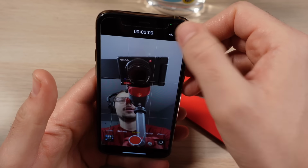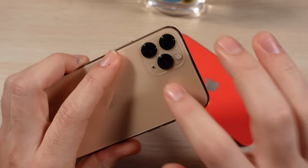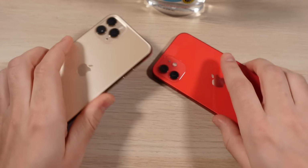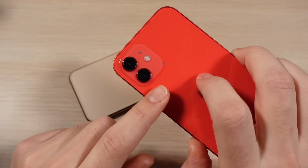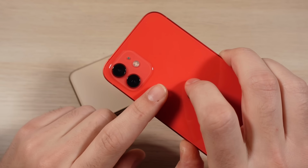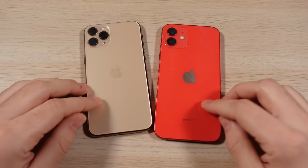So either way you go, you really have to consider those little features. Which one do you want more? Do you want the telephoto lens to zoom, or do you want the better video quality and the better aperture for a little bit better night photography and a little bit better portrait photography on the iPhone 12? That's how you can kind of decide between these two.